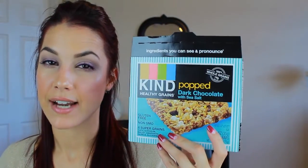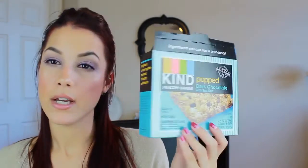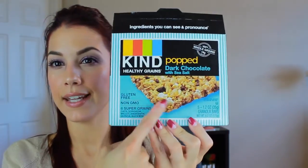Alright, so for some non-beauty favorites, I want to show you my snack. I should show you this at the end, but this is my monthly snack that I've been enjoying. It's the Kind popped with dark chocolate and sea salt. I really love these. These are so delicious. I'm completely out, so I don't have one to show you what they look like, but you kind of get the idea. It's kind of like a granola bar.